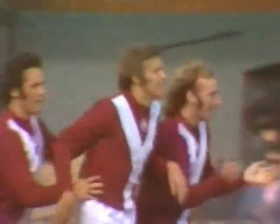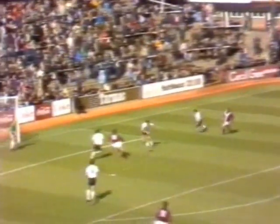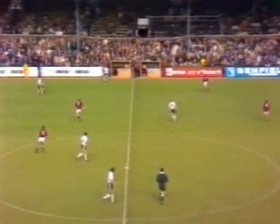Well taken by Jones after Fulham had had more of this opening quarter of an hour as the ball came in from the right. Jones was there and made absolutely sure. So York City then into the lead, and Fulham now facing the wind and facing a one-goal deficit.